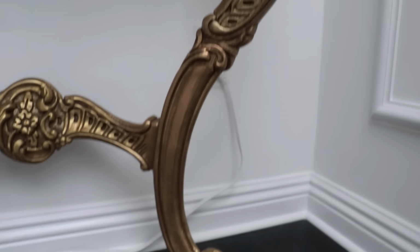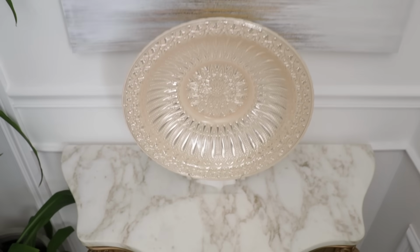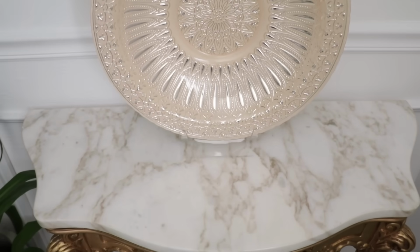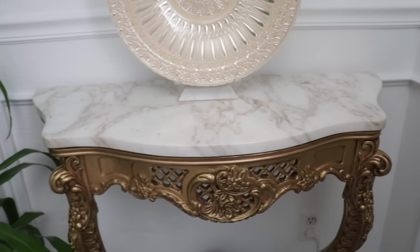So yeah, it wasn't expensive at all. It was like under $200. Go figure, right? And this artwork, you guys, I purchased from Ross. Yes, I got it from Ross, but I also updated it a little bit. I added a little more white to the painting because it was a little too gray for me, and I just needed more white to pop out. So I touched it up a bit and put my little almond touches on it.